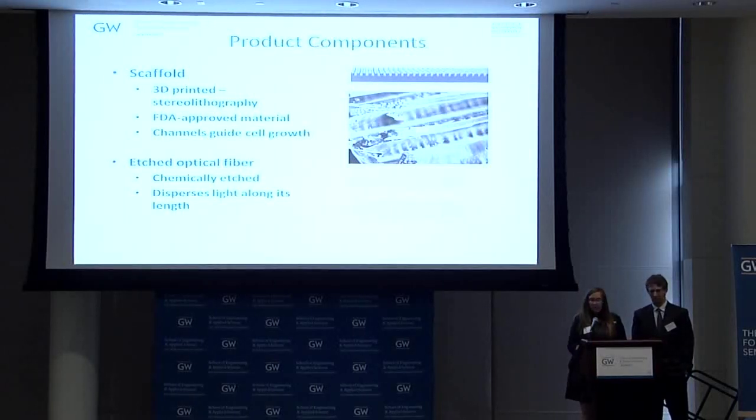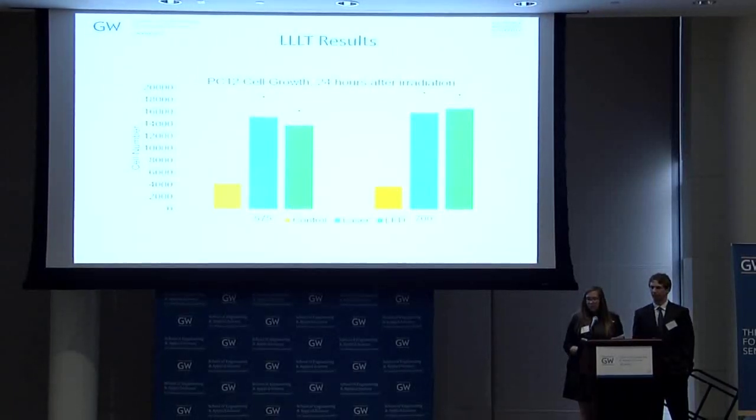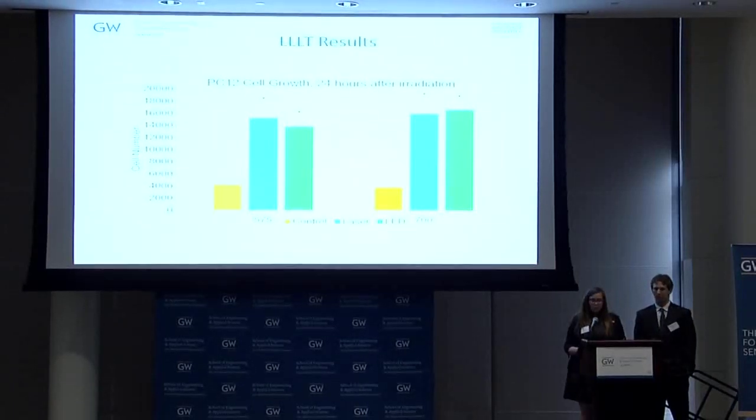In addition to creating the product, we had to verify that the scaffold and phototherapy worked. So in the yellow column, you can see that cells did attach and adhere to the scaffold and grow on it. However, you can see from the blue and the green columns that with the laser and LED irradiation for just 5.5 seconds, one time, we saw almost 4 times as much growth with irradiation than without.